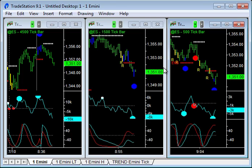9:05 AM, which is night. There we go. Pro signal exit. Blue professional bar exhaustion selling on the downside, about 8,000 on better momentum.